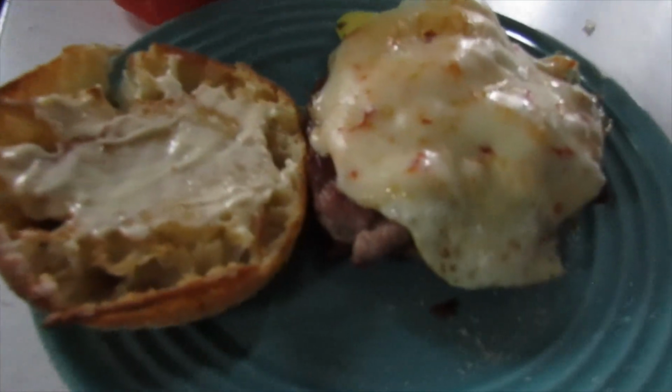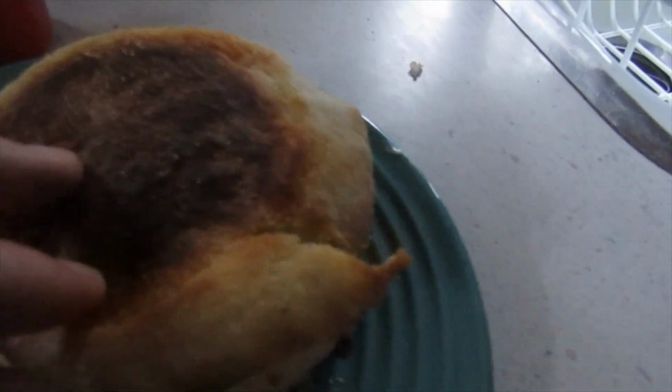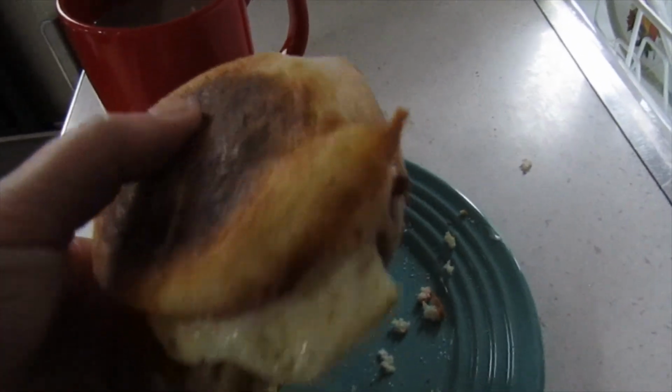Just in case you happen to be wondering what's for breakfast this morning, an English muffin with mayo, bacon, egg, and habanero cheese. And chocolate milk, of course.